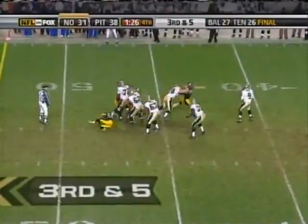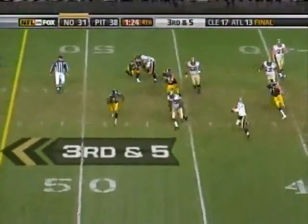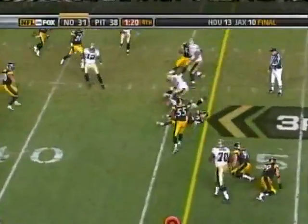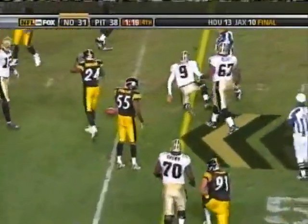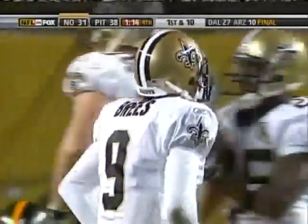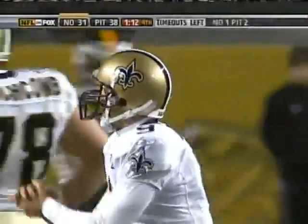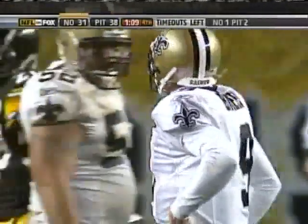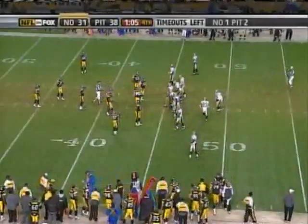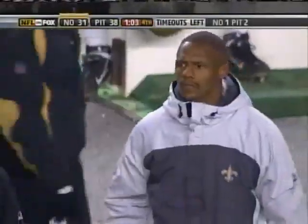On 3rd and 5, Brees flushed. Thinking about running, he stays on his feet and gets the first down at the 45-yard line. Survived a hit, and he picks up 6 and a first down. Pretty heady play there by Drew Brees. He's got an opening out to his left and is able to get enough to get the first down. Had to break some tackles to do it.